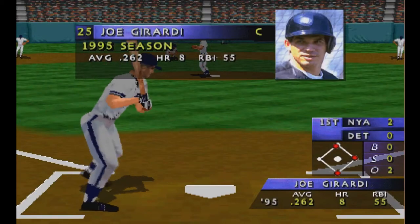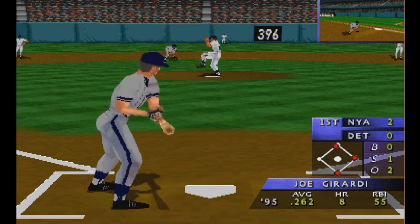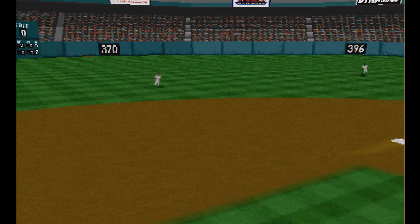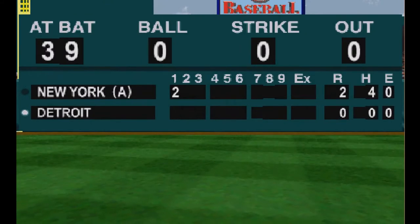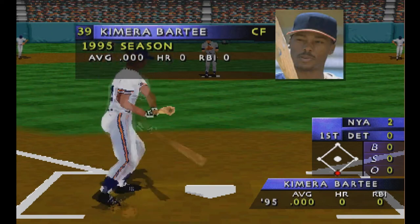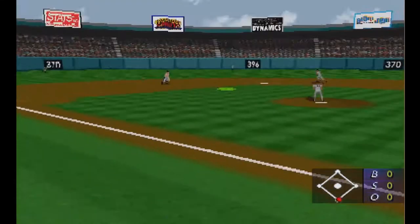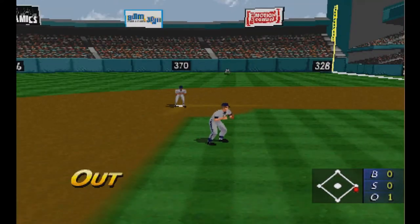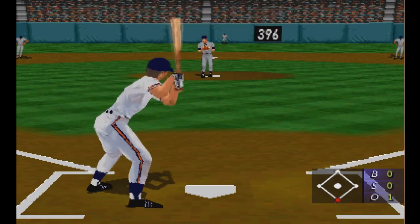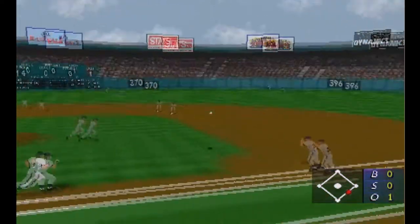Joe Girardi. A line shot to center. He pulls it in for the out. He popped him up. He puts it away for the out. Mark Lewis. A grounder to the left side. He gloves it. Sit down.